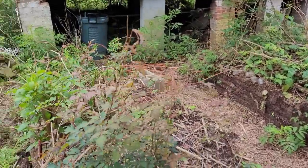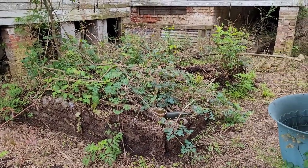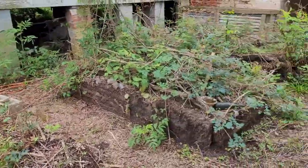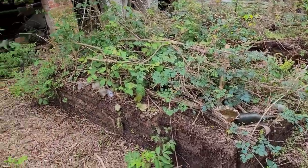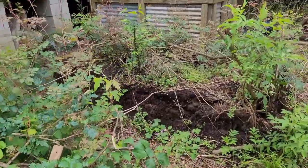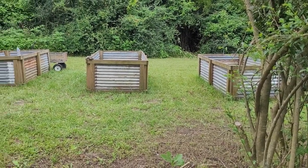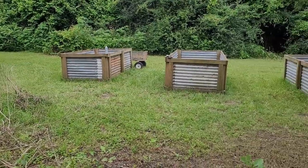And as you can see, what happens when you leave things without being done for a while, even if it was circumstances beyond your control, things take over. And so now I am moving these beds, where you can see the frame left in the dirt here. I'm moving these beds out here into the middle of the yard and leaving a gap wide enough that I can actually mow in between them this time.